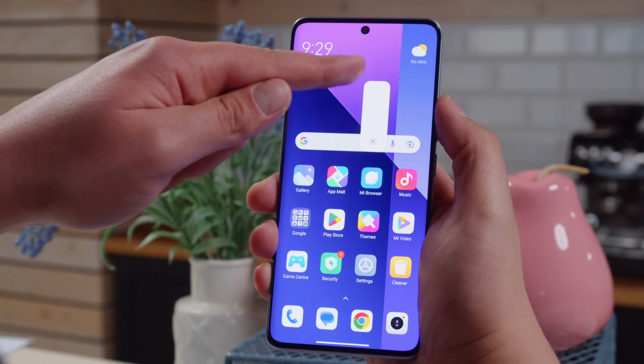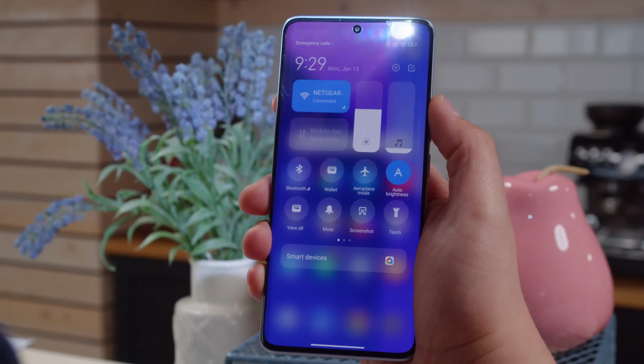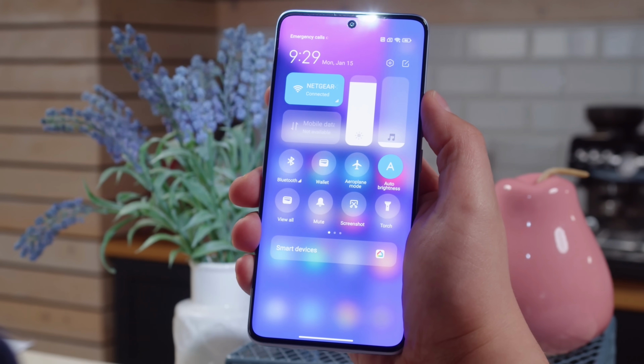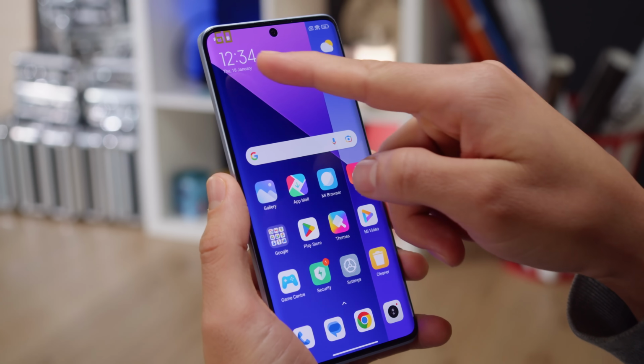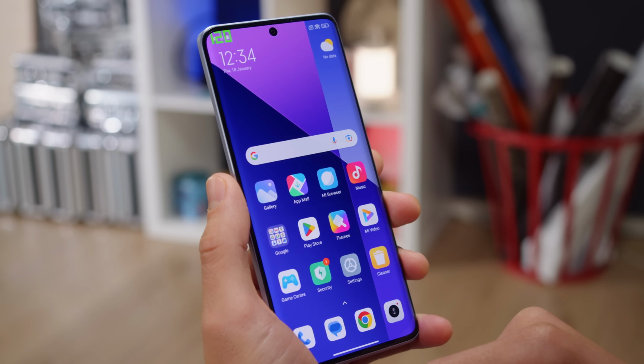We measured up to nearly 500 nits with the manual brightness slider, which can boost up to around 1300 nits in auto mode when in bright sun. That's in line with the other Redmi Note 13 models. And this display's 120Hz refresh rate is adaptive and works as expected. To save energy, it drops down to 60Hz when idling or showing static content.